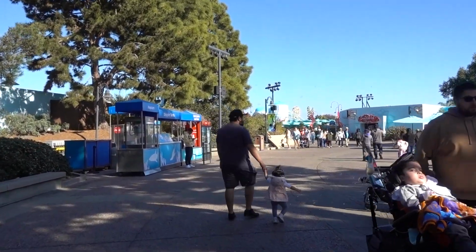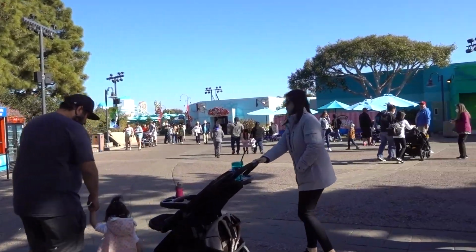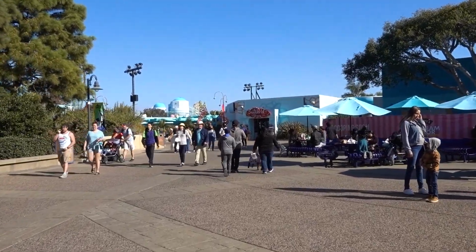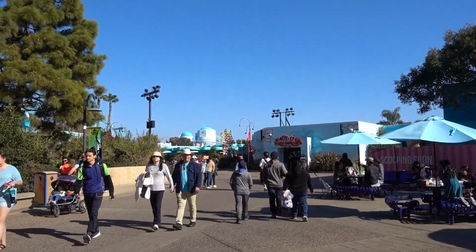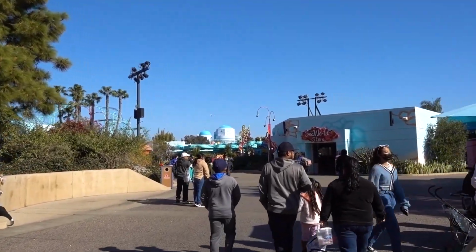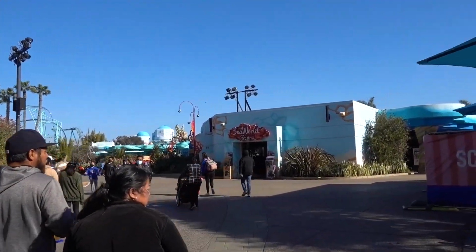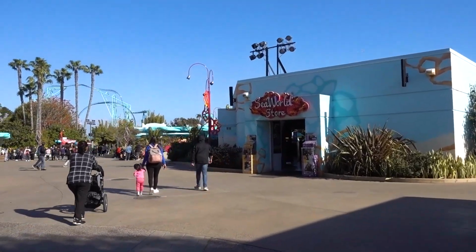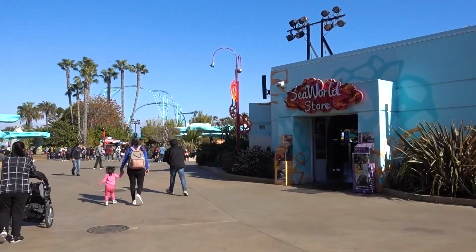And we are approaching the front of the park. Go through the bubbles. Before we conclude, I'm just going to do a mighty quick pass through the SeaWorld store, just to show you guys a little bit of that. Ooh, I spy more magnets.